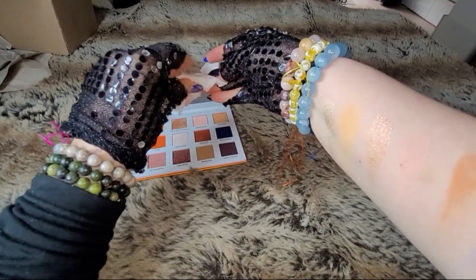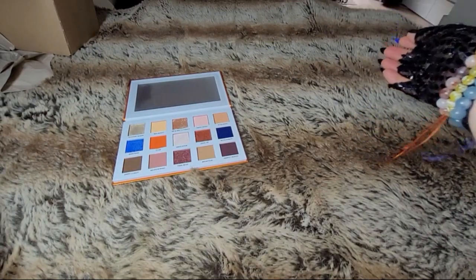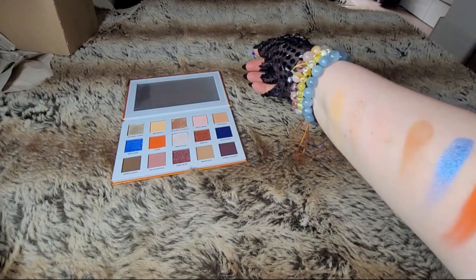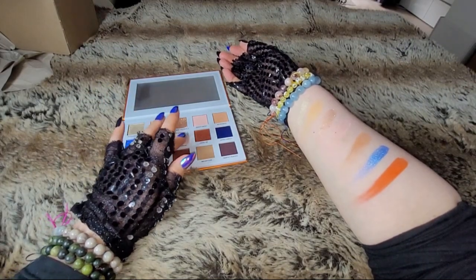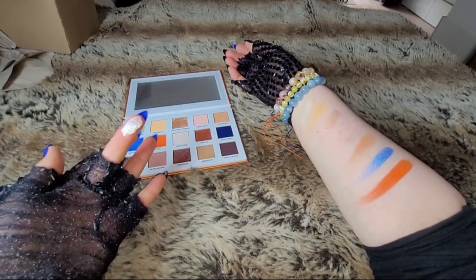Okay. My arm is full, so can I, wait, wait. Let's see, the next one, Disco Stick. This should be very pretty as well. Wow.